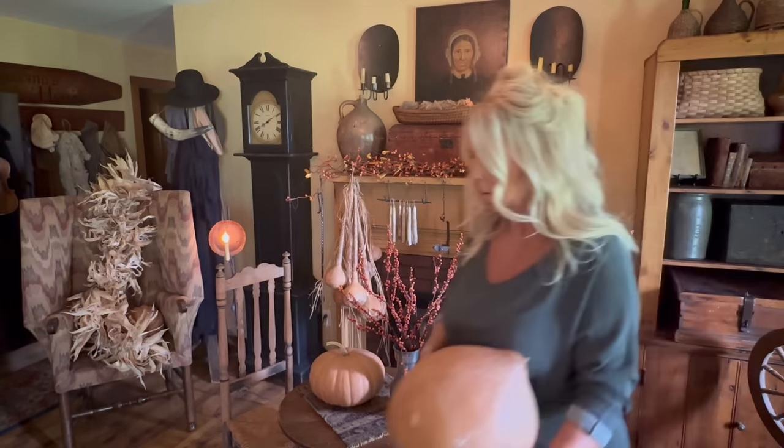And I love redware this time of year because of the colors. Oh, it's just perfect for fall. I love it. I bought this piece. I think I showed you guys that. I bought that at a sale I went to last summer that Debbie and David Woodard had up in Springfield, Tennessee. And I bought that piece.